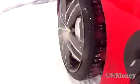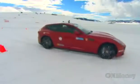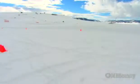You bring it out to snow and ice, it may not make sense to many people, but the car also has a four-wheel drive system that's pretty incredible. It's Ferrari's patented way of getting the car moving through snow and ice. And so we're out here in this beautiful terrain, teaching people what to do with their cars.